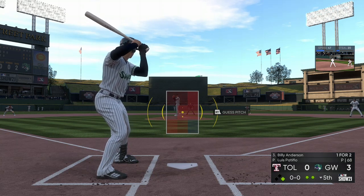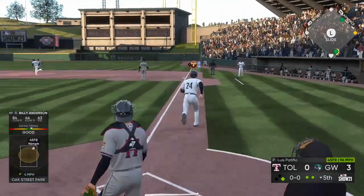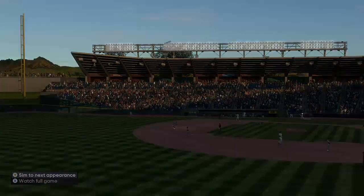Now batting, right fielder. At the plate, Billy Anderson. High in the air down the right field line. Right fielder is on the run. He's there to track it.